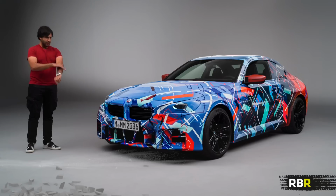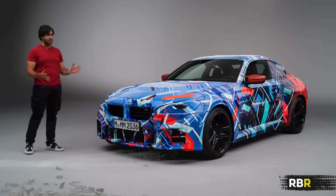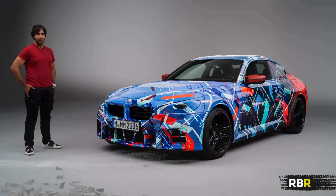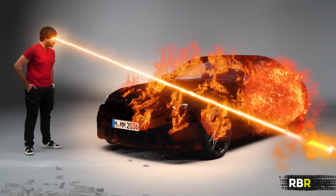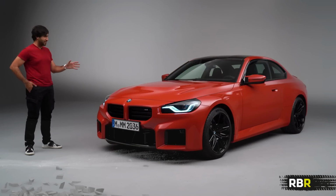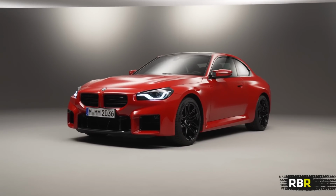Sorry about that, guys. Right, enough teasing. We've seen this car covered up and in camo so much. Let me now show you the brand new M2. And look at that. What a totally different beast to the predecessor, to the normal 2 Series.